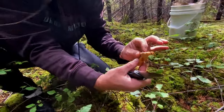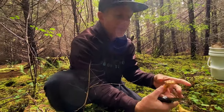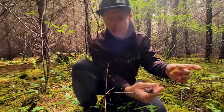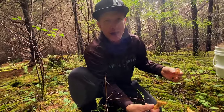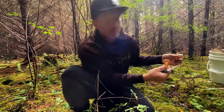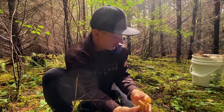So, there's a big argument about cutting and pulling. I think that cutting them keeps it cleaner in general. If you pull them out, there's always a little bit of dirt and soil on it. And you start putting it in your bag or your basket, and all of a sudden you have a bunch of dirt in your basket. So cutting them keeps your basket a lot cleaner right off the top. So we're gonna gather up all these ones.